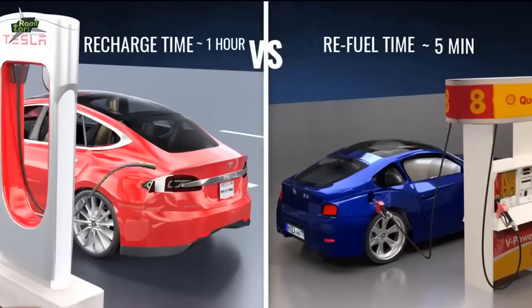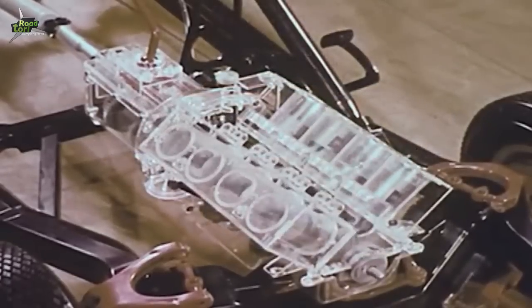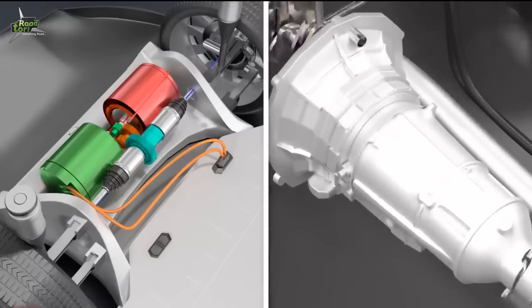Let's compare the power dynamics of these two technologies. Electric cars are the clear winner here. An IC engine cannot be operated beyond a set speed range. This necessitates the use of a complex and coupled transmission mechanism for speed control.